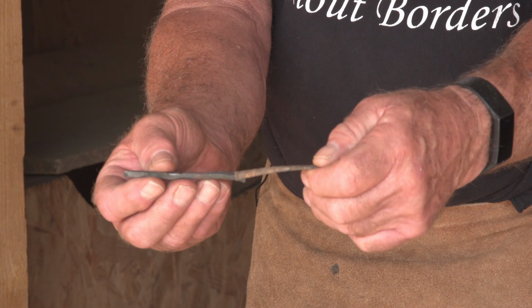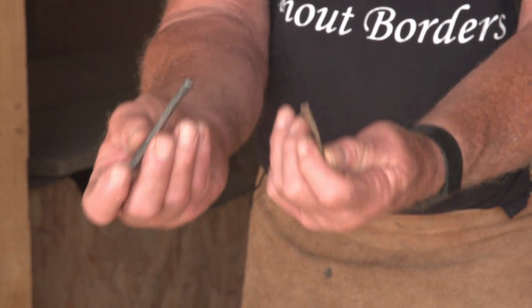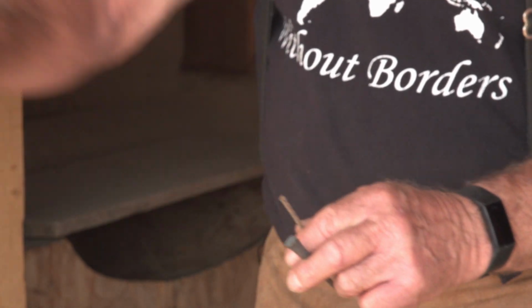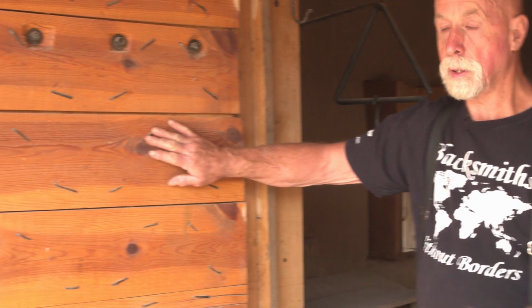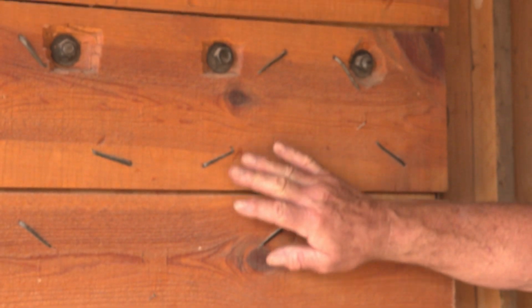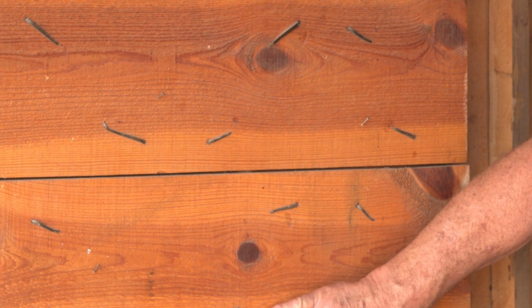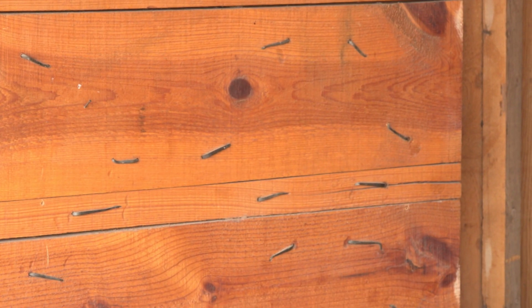They're basically made rectangular and then pounded through what's called a nail header to put the top on them and make them flat. And you can see, if you want, here in the door, these are all made out of handmade nails. The doors that are here in Casa San Ysidro.